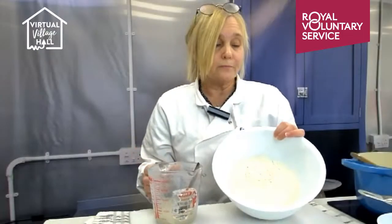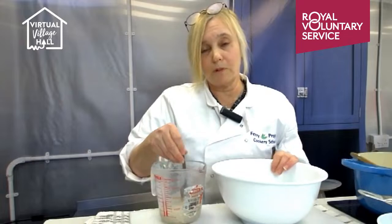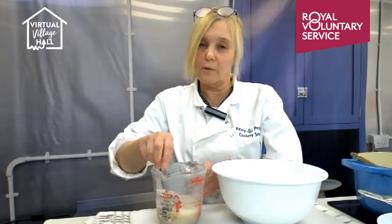Into my flour, I've also put a tiny little bit of salt. Be a bit careful with salt because you don't want to kill the yeast. But it's quite important, not just for a little bit of flavour, but it also helps to strengthen those gluten strands as well so that they will go stretchy and not snap and break.